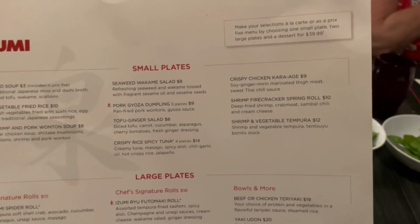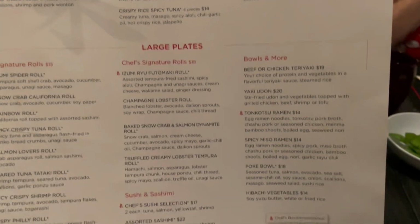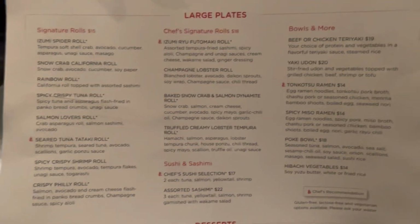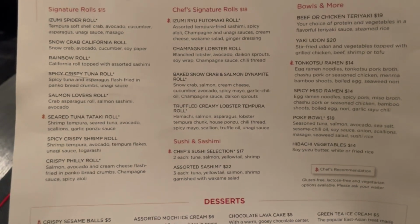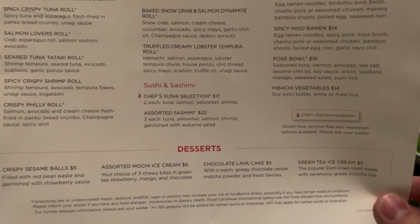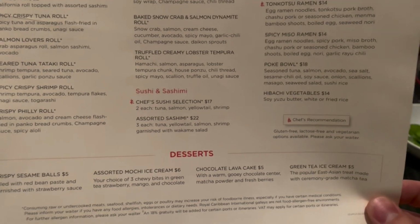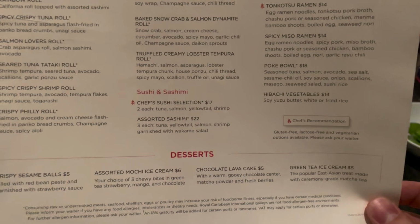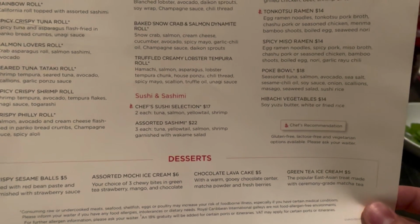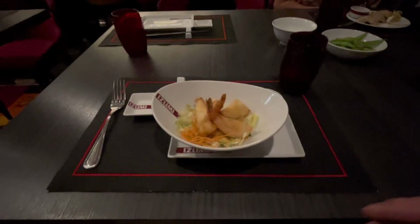So I'm gonna do the shrimp firecracker spring roll, the poke bowl, and the spicy crispy tuna roll, and then the assorted mochi ice cream. And I think I'm gonna do the green tea, strawberry, and mango. That she had to take.